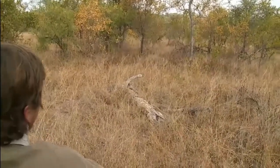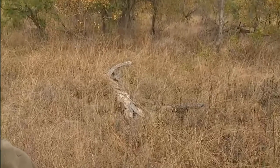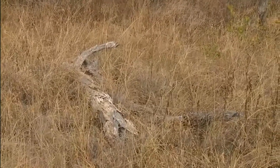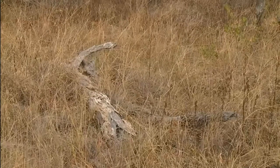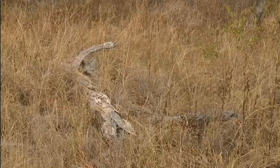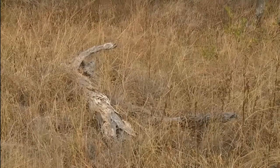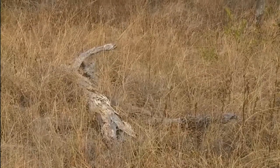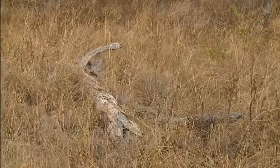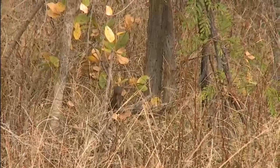I'm gonna pop this thing. Let's see if we can get one to pop its head out. Not being very cooperative this morning. We're literally surrounded by a business of dwarf mongoose. Not playing along. There we go. Okay, directly behind the log, the little one just popped his head up. Here we go. Getting a little bit more curious.